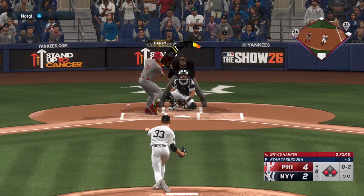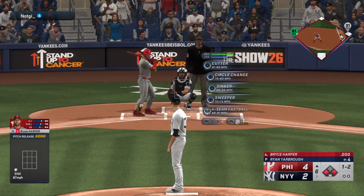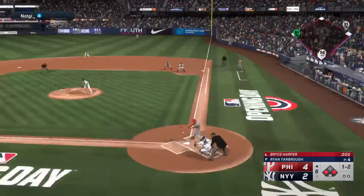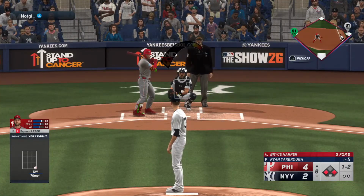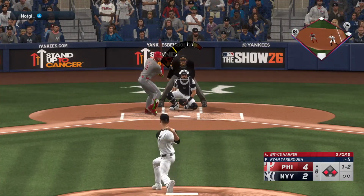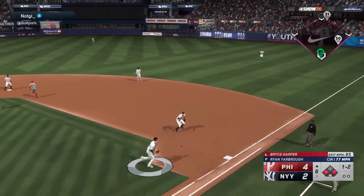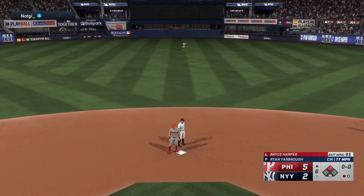Lefty out of the stretch. Runners at first and third. Ball one. Battling here as he fouls it away. 1-2 now. Oh, can't pick it up cleanly. The flip. Throw to first for the out as the run comes in from third.